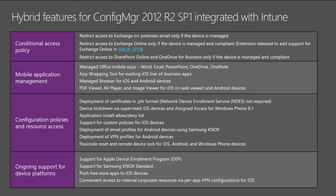So don't hold me to this, but mathematically, you can think of it this way. With SP1 and R2, we may have been able to release extensions for 60% of the Intune features that were being released. With SP2, with the plumbing changes that we're able to make in a service pack, we're moving that to like 85%. And then what we're going to do in the next version of Config Manager, which will be released later this calendar year, that will make it to like 99%.